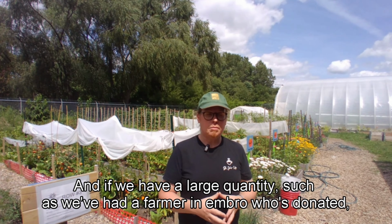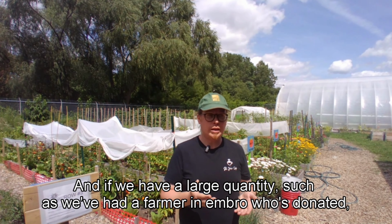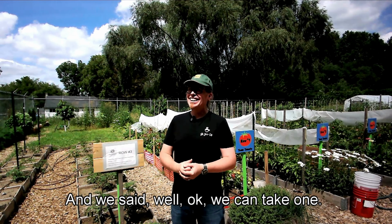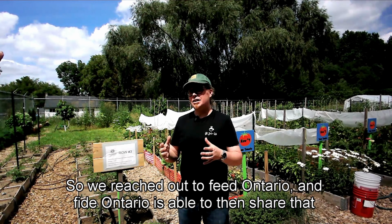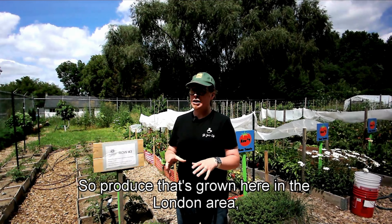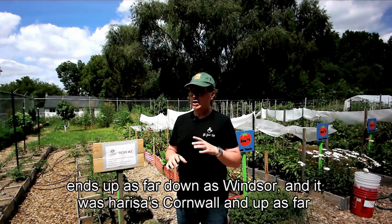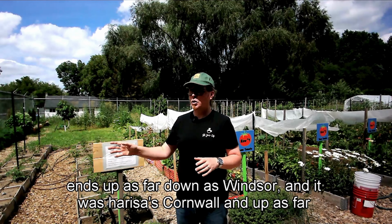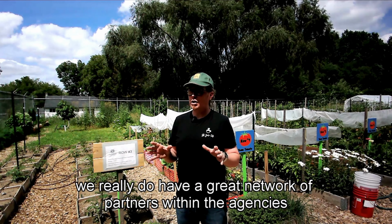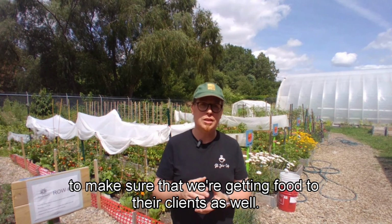And if we have a large quantity, such as we've had a farmer in Embro who's donated broccoli and cabbage, he wanted to give us 15 skids each time. And we said, well, okay, we can take one. So we reached out to Feed Ontario, and Feed Ontario is able to then share that across the province. So produce that's grown here in the London area ends up as far down as Windsor and as far east as Cornwall and up as far north as Sudbury. So we really do have a great network of partners within the agencies to make sure that we're getting food to their clients as well.